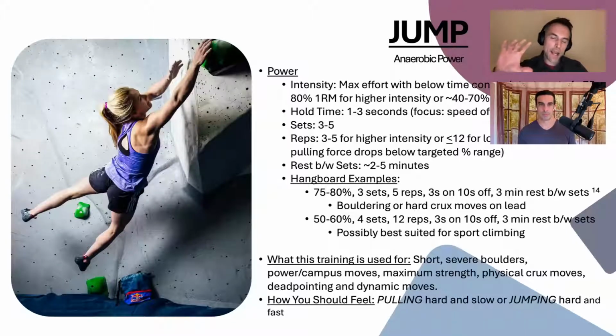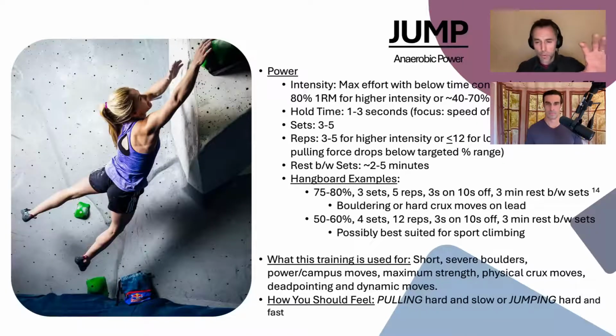On this slide, there are 2 different intensity levels for this jump or power training. You can separate it into higher intensity, which would maybe be a little bit more bouldering focused, and then the lower intensity jump could be possibly a little bit more best suited for sport climbing. Again, I don't have anything to support that.